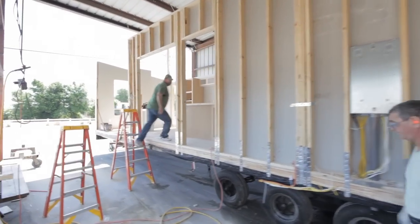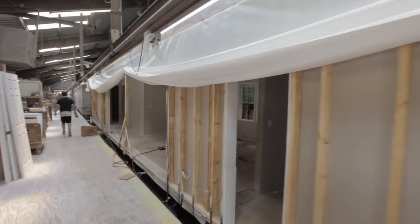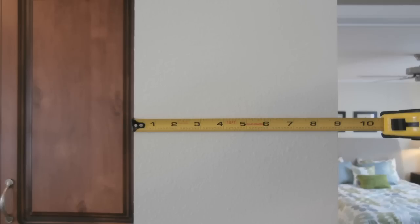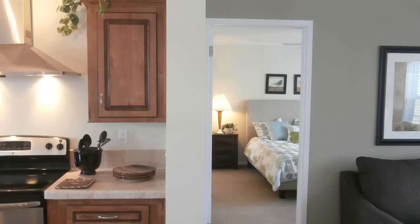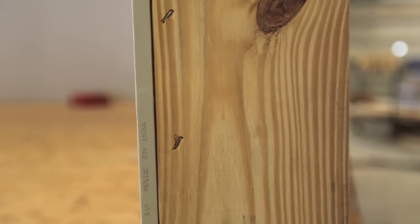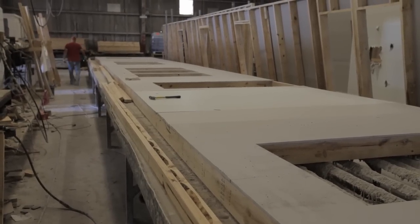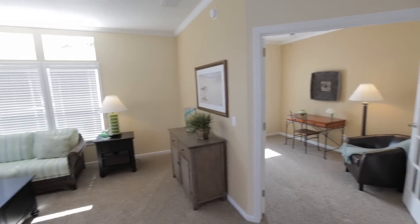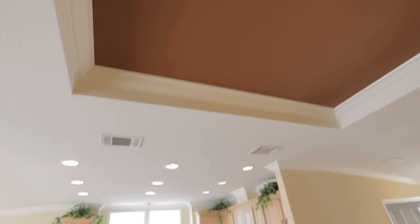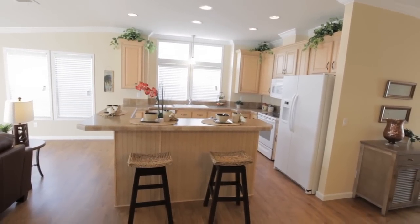The marriage wall, where the home is joined together at the center, is a double wall consisting of 2x4 studs, leaving you with a sturdy 8-inch centerline wall compared to the competition's weaker 6-inch centerline wall. Using half-inch drywall in every house compared to other brands' 3/8-inch drywall provides sturdy, elegant interior walls that reduce sound travel from room to room and leave you with an array of optional paint colors and designs to choose from.